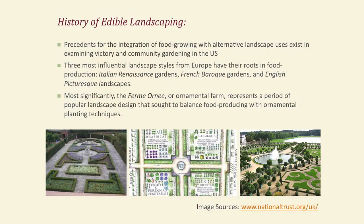The history of edible landscaping. We went to a 2-day seminar on edible landscaping, which was too long, so I'm cramming everything that we learned into some minutes here. However, I did take away from it, and I didn't understand at the time how valuable it was, to kind of understand the history about edible landscaping. I thought, what do I care? No, really, what do I care?